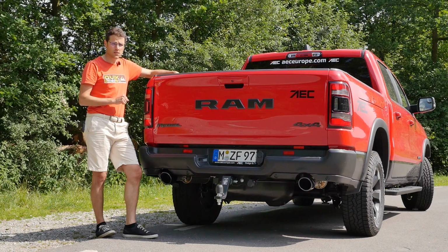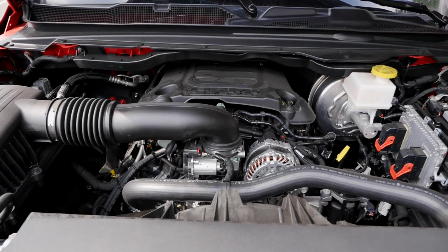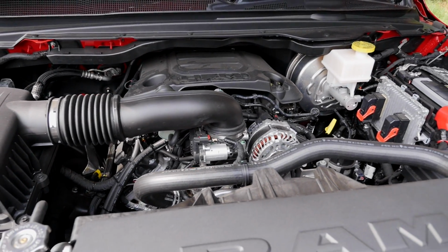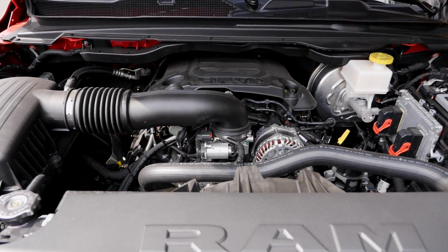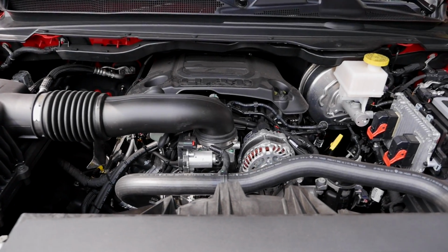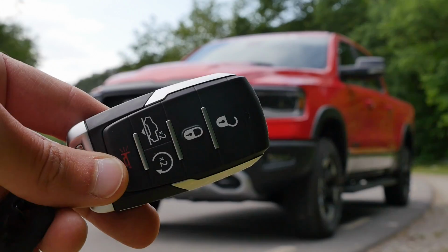So this is the 5.7 liter V8 Hemi engine, 400 horsepower, 7.8 seconds is the acceleration figure. Mild hybrid system, and the same also accounts for the 3.6 liter V6 engine, 300 horsepower, and for later a 6-cylinder diesel is also announced.